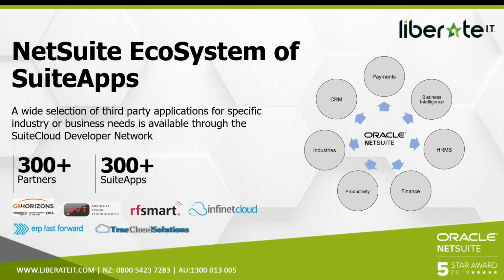NetSuite as a standard core system also has an ecosystem of what we call suite apps. Within the platform itself, we have a lot of third-party companies that have developed their apps within NetSuite, but it also has strong integration if the system sits outside of NetSuite. To give you an example, this company, Infinite Cloud, has built a payroll system in NetSuite. That's all payroll compliant to New Zealand, KiwiSaver, superannuation, government taxes and compliances. Another suite app partner called True Cloud Solutions has developed their point of sale software within NetSuite. So the beauty of NetSuite is, if NetSuite can't do it as a core, it also extends to its ecosystem of applications to manage that. We have over 300 partners or suite applications in NetSuite's ecosystem.